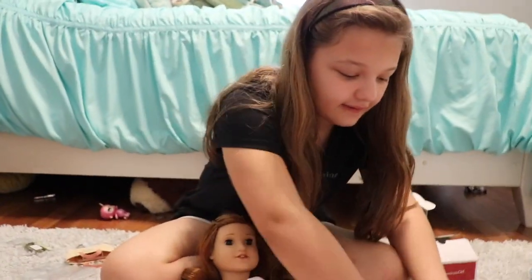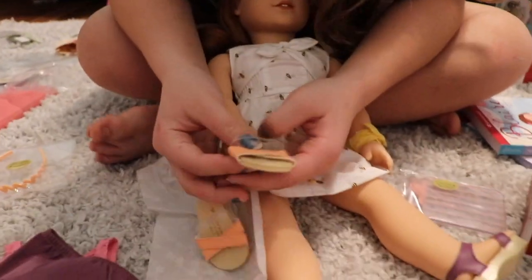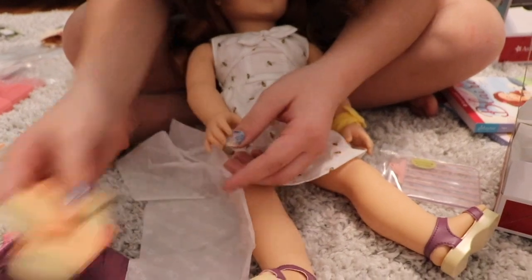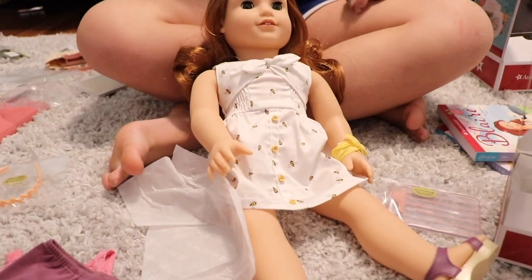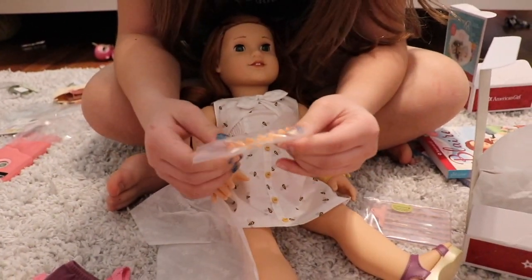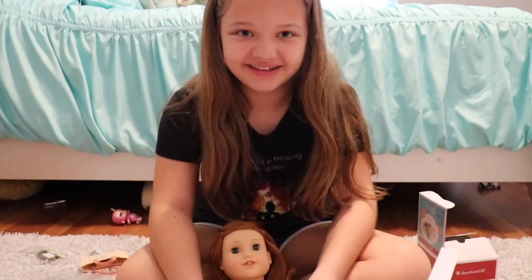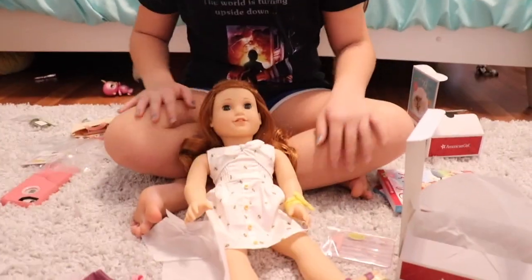And does it come with shoes, too? Yeah. Oh, those are so cute. These are really cute, and that will match her sundress, too, look. If you wanted to change out her shoes. And then, oh, that's adorable. I don't think any of your other American Girl dolls have had a headband. No, they haven't. Oh, it's so cute.